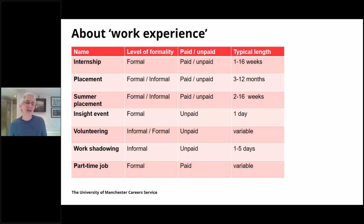There will also, whereas informal work experience may be a bit more fluid. It might be an opportunity for you to shape exactly what you want to do, which can be great if you've got a clear idea, but it can be a bit confusing if you haven't. So actually that's why it's perhaps good to have an understanding of how formal different work experience types are, so that you can choose something that's going to suit you.